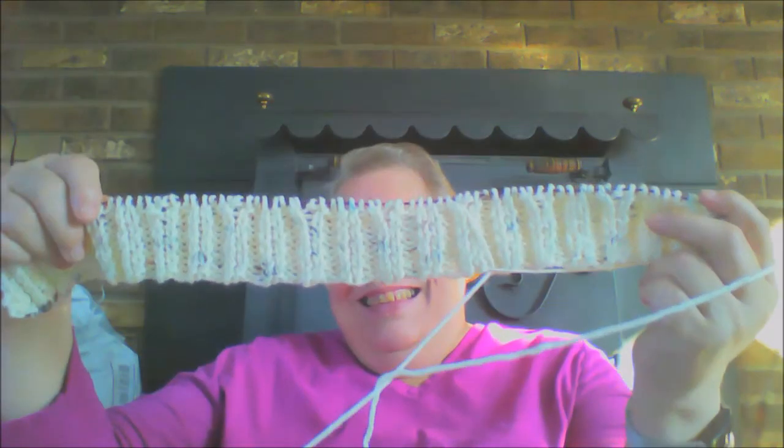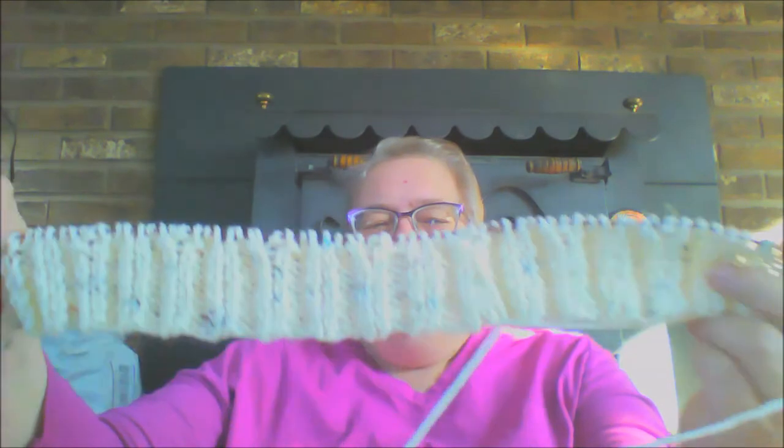I just started the front. In fact, I've only got the ribbing done and one row of the pattern, so you can't tell much from it yet. I came out last night determined I was going to work on the Wickerwork, because I've been alternating either the Wickerwork sweater or my socks. And I did the socks the night before, so I was determined.